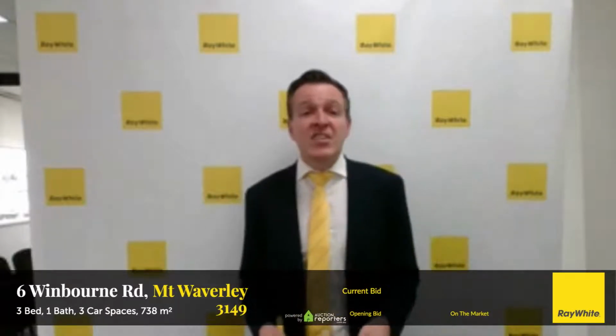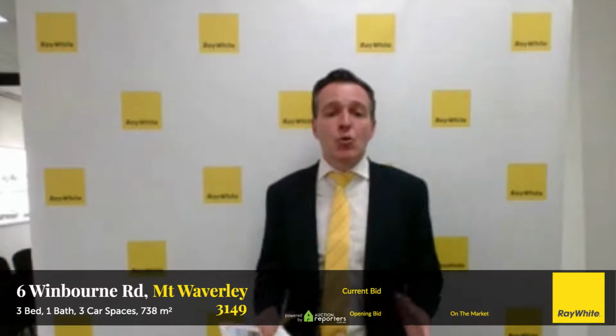Ladies and gentlemen, the home itself, well, 3 bedrooms, 1 bathroom, 3 car accommodation, and some 738 square meters of approximate land with about an 18 to 19 meter frontage as well. Perfect location, central Mount Waverley. So this is as prime a location in Mount Waverley as it gets, being Winbourne Road.